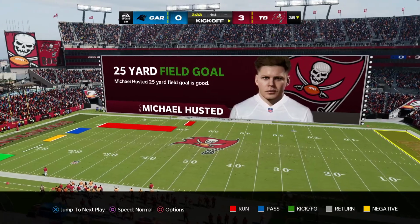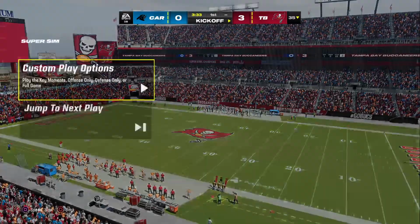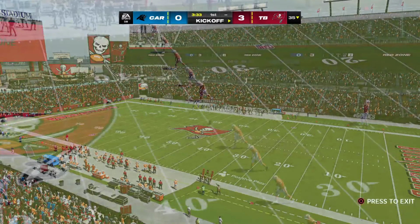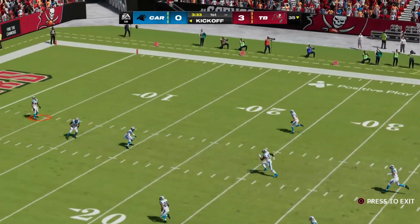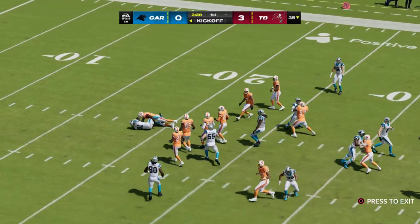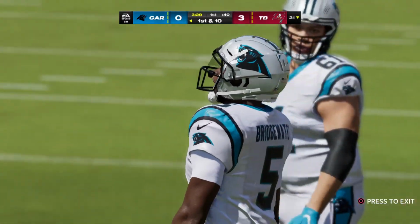25-yard field goal from Michael Lustad is good. And the Bucs take a 3-0 lead. So Lustad for the kick, 3:33 left in quarter number 1. Taken at the 5, out across the 20 to the 21. And that's where Carolina will take over.